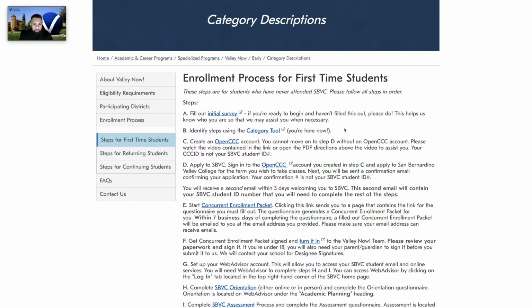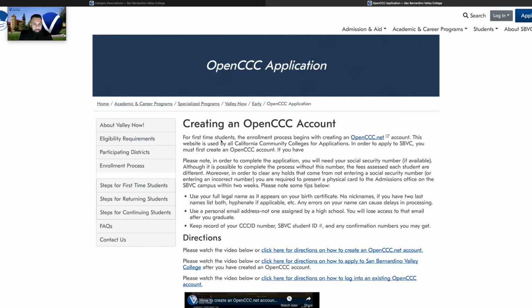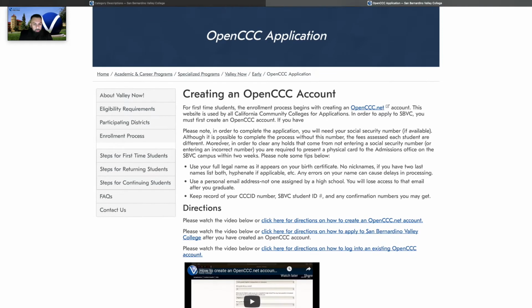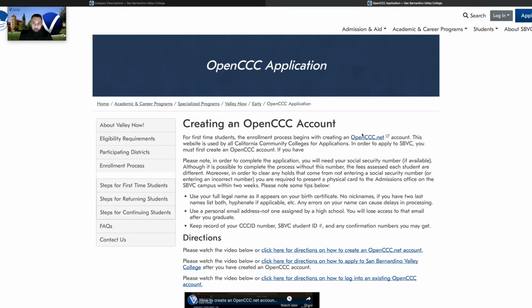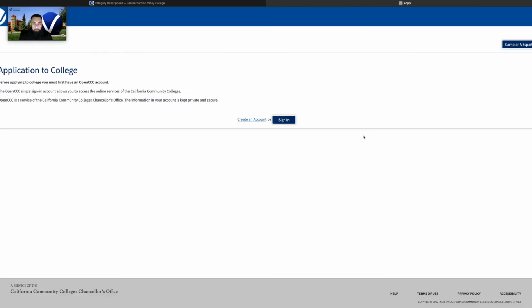Okay, so let's continue by moving on to Step C. Step C is creating an OpenCCC account. Click on the link provided. Once you get to this page, it's going to give you information about what the OpenCCC account is. If you scroll all the way down, we've inserted a how-to video. Now this how-to video is going to show you step by step on how to answer each and every question on the application. When you're ready, scroll back to the top and click on openccc.net.